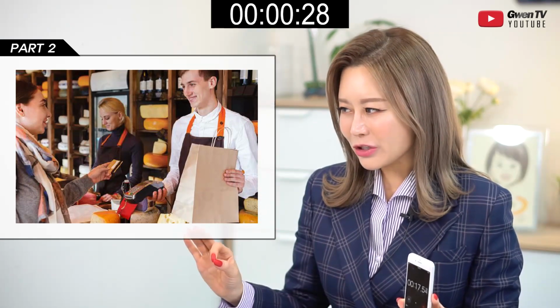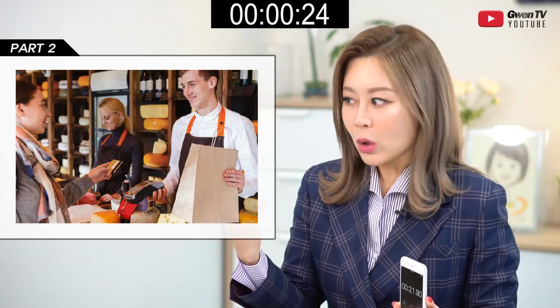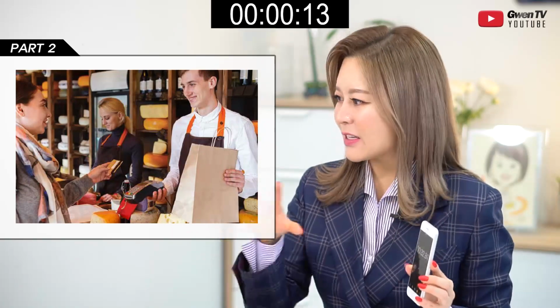On the left side of the picture, I can see the customer. She's wearing a scarf and a gray shirt. She is holding a credit card and handing it over to the clerk. In the middle of the picture, I can see a woman. She also looks like a clerk. She is also wearing an apron. She has blonde hair. She is looking at something.